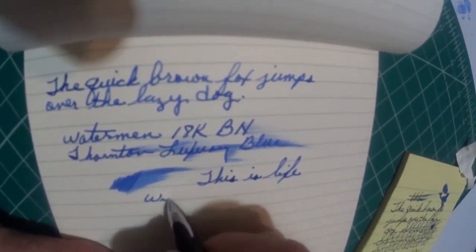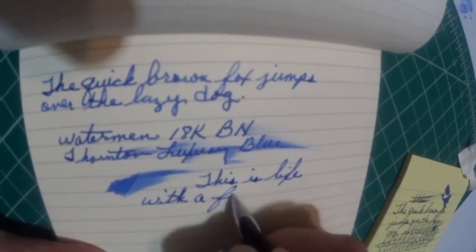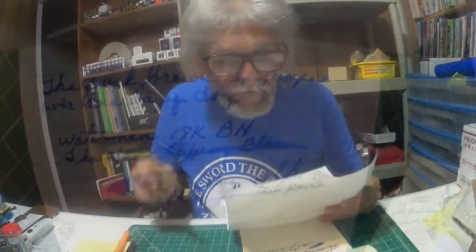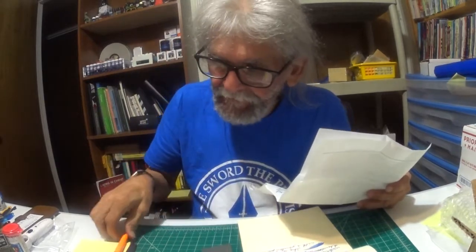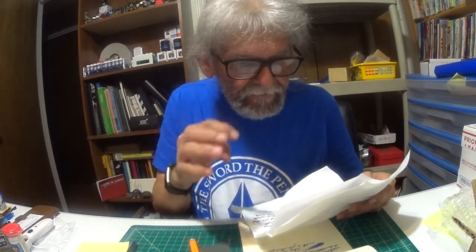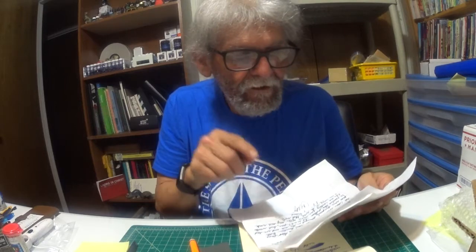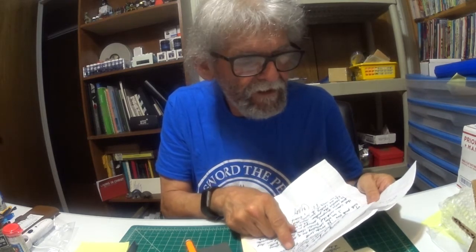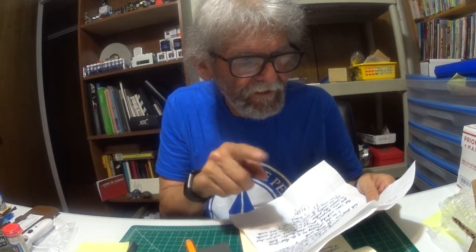And with a fountain pen and a smiley face. Look at that. Okay, now I will explain this and this that Troy sent me. He took a class a while back with Richard Binder for nib smoothing and to work on your nibs. And the class included a 2000 grit wet and dry sandpaper that was recommended by Richard Binder for the nib smoothing, and that's what he took in the class in D.C.